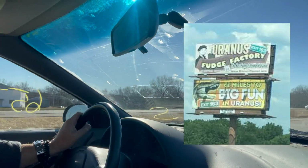Okay, we're back. All right, well, it's been about 10 miles and we've had no problems at all. Let me take these things off. Yeah, you got to see my eyes. Anyway, we are getting closer and closer to Uranus. When's the last time you heard that? But I'm starting to see more and more signs about getting fudge in Uranus. So I'll try to get a picture of the signs if I can. But we're looking good so far.